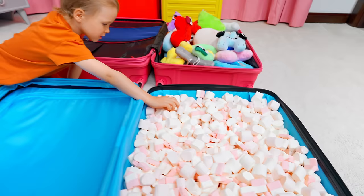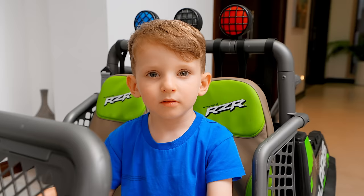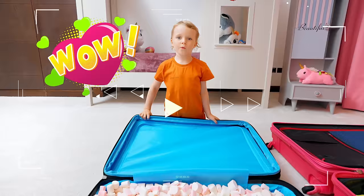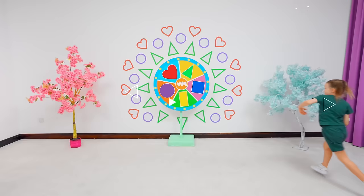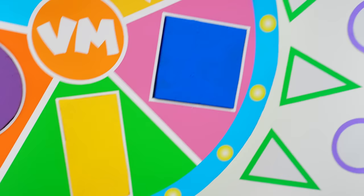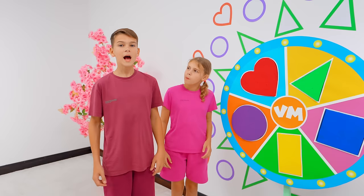Wow. Yummy. Let's find something else. Let's go. Wow. So many shapes. Wow. I will do anything for the person who will name me all the shapes.